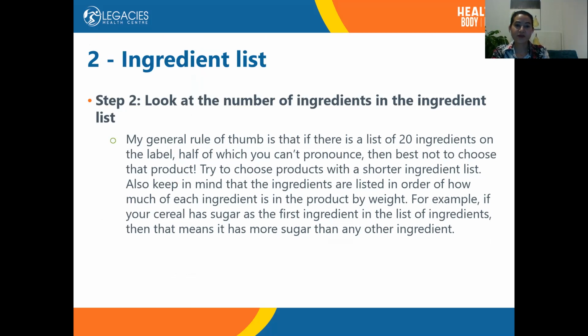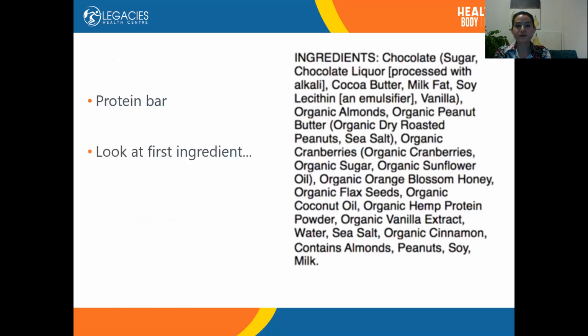Another thing to look for, ingredient lists. Look at the number of ingredients on the list. My general rule of thumb is if there's a list of 20 ingredients or more, half of which you can't pronounce, then it's best not to choose that product. It's likely a highly processed product. So try to choose foods with a shorter ingredient list and keep in mind that the ingredients are listed in order of how much of each ingredient is in the product by weight. For example, if your cereal has sugar as the first ingredient, then that means it has more sugar than any other ingredient.